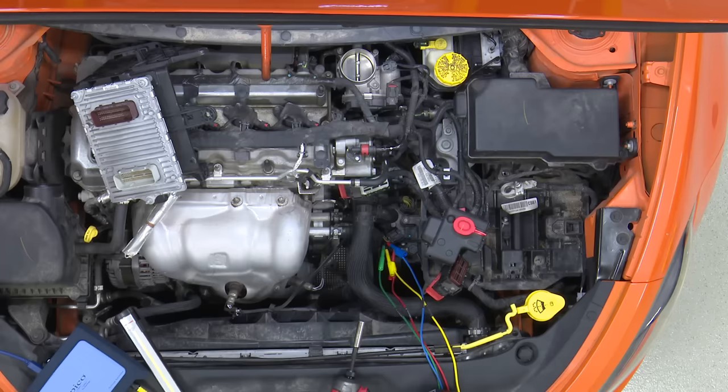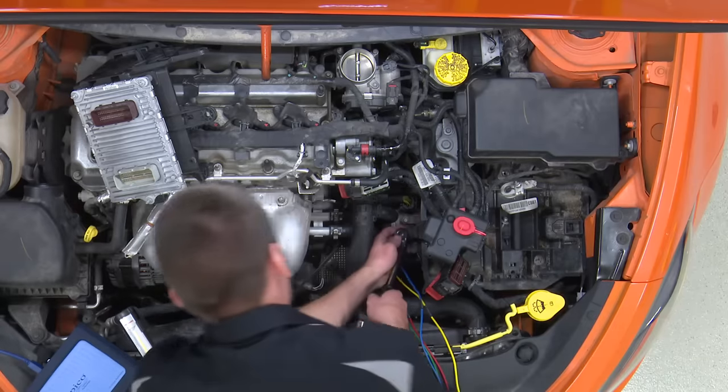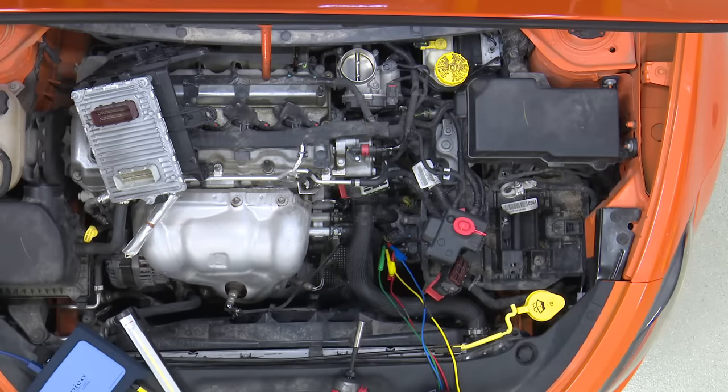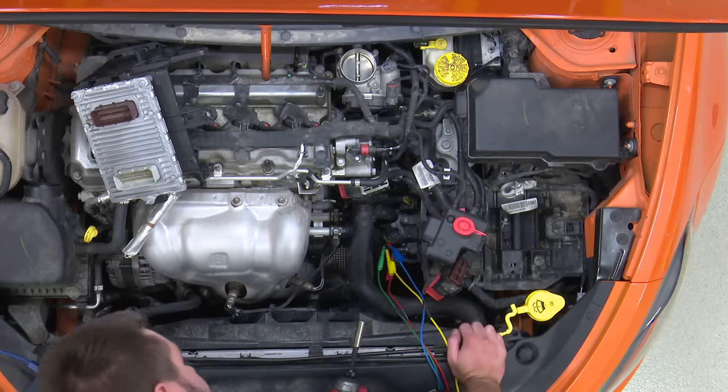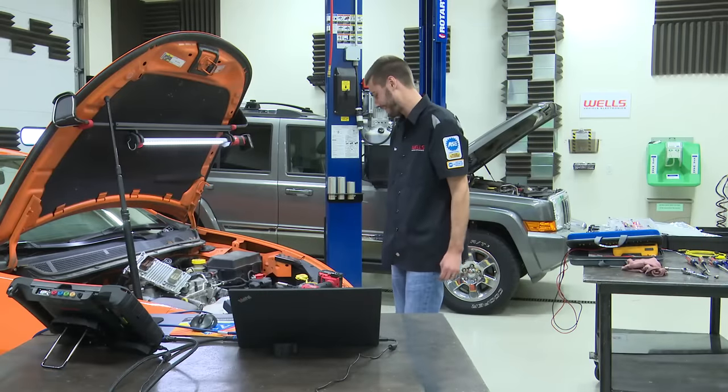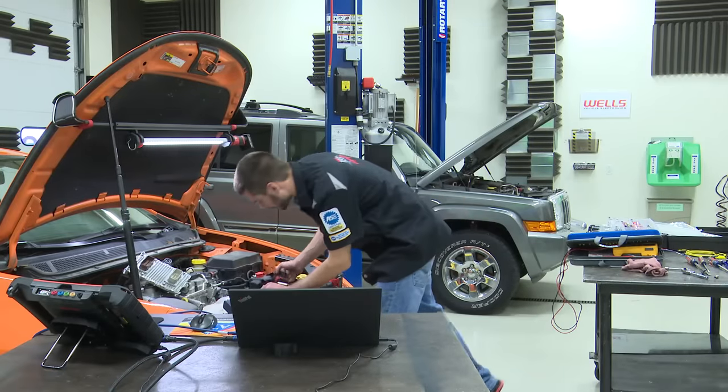Of course, I don't have a 14 millimeter short socket. So what I'm gonna do now is take the cable off the top of the, that's not going to fit. Well, if you had a shorty socket and a quarter inch, which unfortunately I do not have, you'd be able to unbolt this thing and replace it. Unfortunately, guys, I don't know that I'm going to be able to replace this.